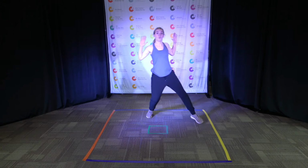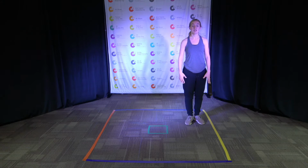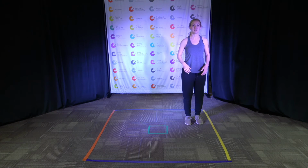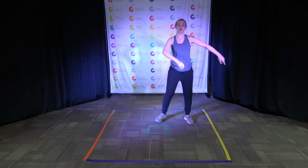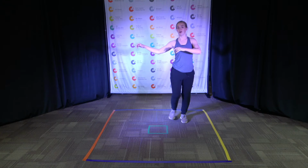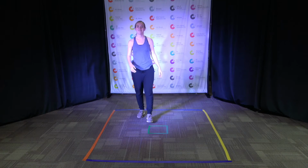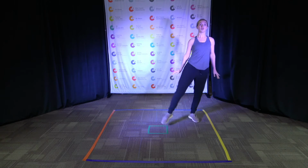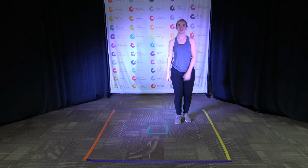So we go 1, 2, 3, 4. And you want to land with both feet equal underneath you, because the next thing we're going to do is our Sissonne that we just practiced. 5, 6, 7, 8. And I just let my arms float above my legs when I do my Sissonne. So let's put that together. 5, 6, 7, 8. 1, 2, 3, 4, 5, 6, 7, 8.